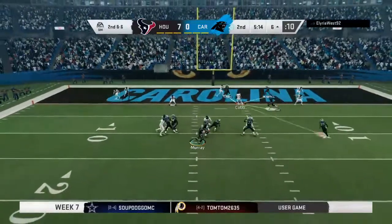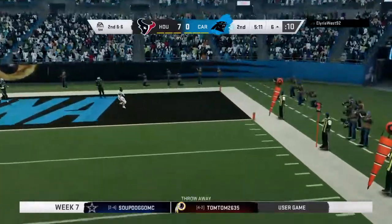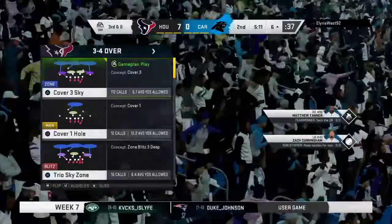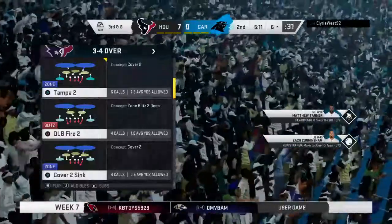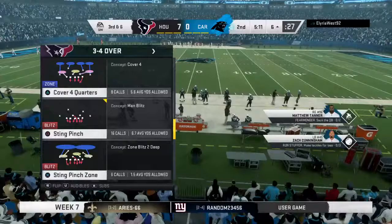To throw on 2nd and 6. Murray flushed out right. To the goal line, but it's incomplete. Oh, I like that right there. Not only was it the right play, throwing it away like that, frankly, I think it was the only play. Yeah, got outside of the pocket, realized he had nothing, just chucked it free. Yeah, live to fight another down, right?